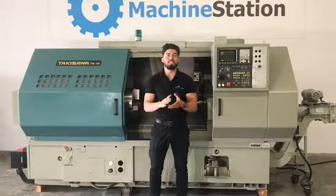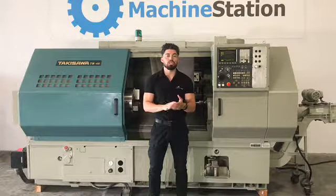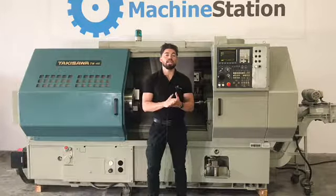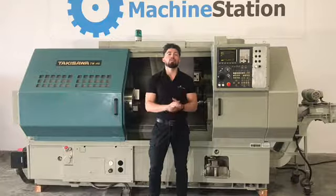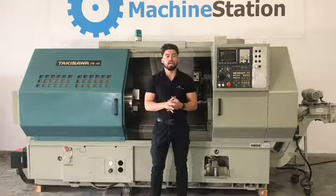I'm Joe Chavez. Today we have a Takisawa TW-46. Couple key features: 15-inch chuck, big bore machine, heavy duty, Fanuc 21T control, 8-station turret, does have a tailstock.